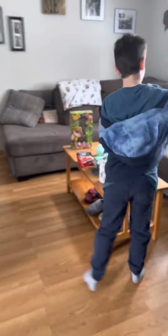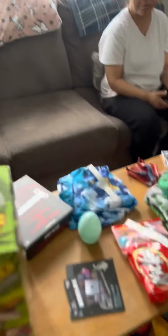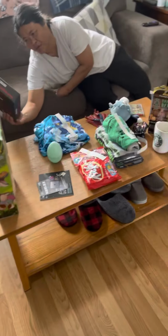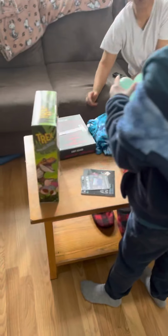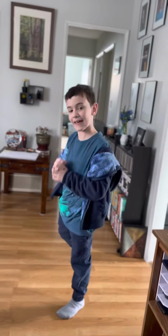You did awesome. Nice. All right. Let's look at all this loot. What the heck is this? Whoa. What's in this? That was the first one you had. Good day. Yeah. Good hunt. High five. Proud of you.